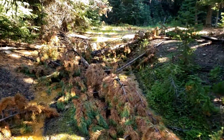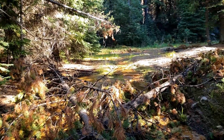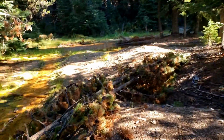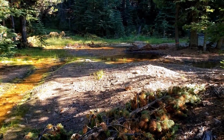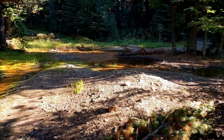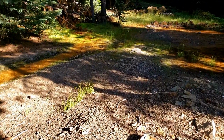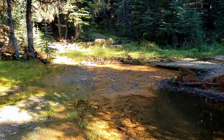Looking at the map, I'm pretty sure what we're walking up here to is tunnel number 3. I think what we passed on the way in, that ore bin looking thing down there, was tunnel number 4. They're calling them tunnels. They're probably better described as adits. This one here, you can call it a tunnel since it does kind of connect to the other side.